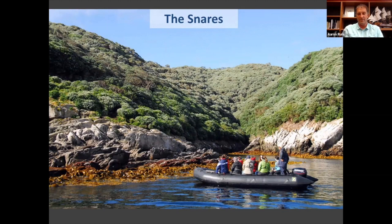The nearest to New Zealand is the Snares. This is actually where I spent a winter living during my research. It's a small island, just a couple of miles in diameter, but home to a higher density of seabirds than found anywhere else on the planet. It's claimed there's more seabirds at the Snares than there are around the British Isles, and it's a completely pristine island. So we explore the coastline of the island by Zodiac, cruising together with our naturalists.